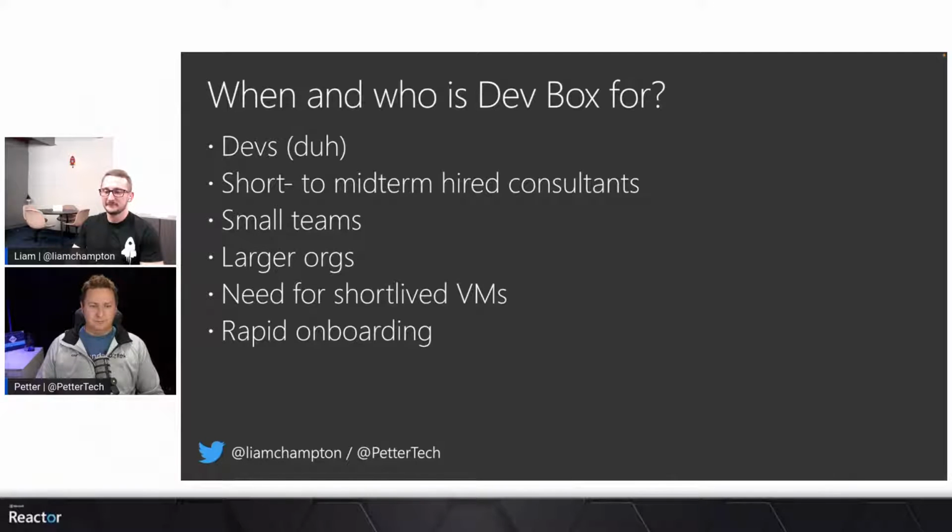And of course, if you need some short-lived VMs, like I said, you need to test one thing. You spin it up, you do a thing, and then you delete it, and it's gone. And as in our scenario, the rapid onboarding part, where in our case, Liam is quite new. He just spins up a DevBox, and he is ready to go, and he can start doing his work.